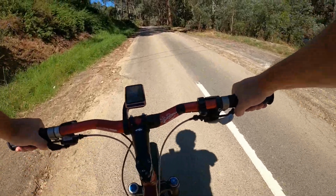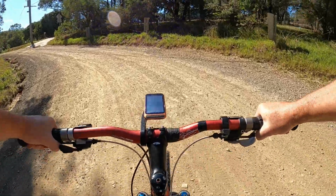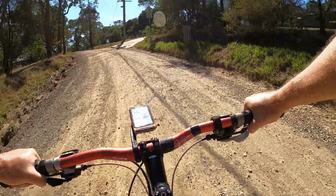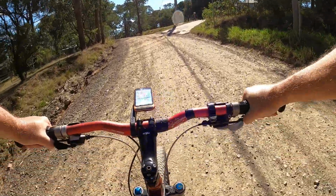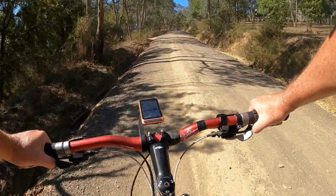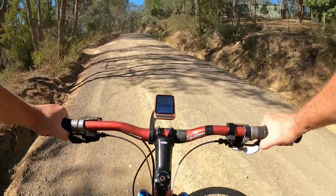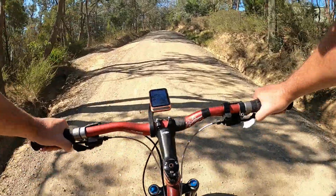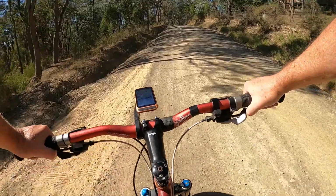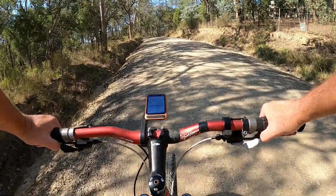That's better, less noise. There's some steep bits up here. Steep for me anyway. I used to ride along here quite a bit. Haven't been up here for a year or so, I suppose. Not very fit now. I'm sweating. I'm sweating like a licensed plumber at tax time.